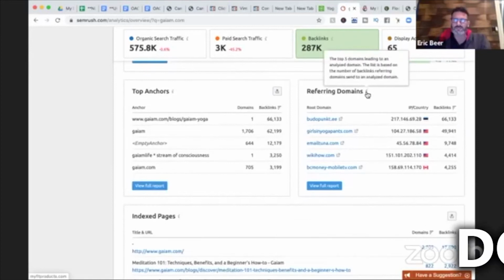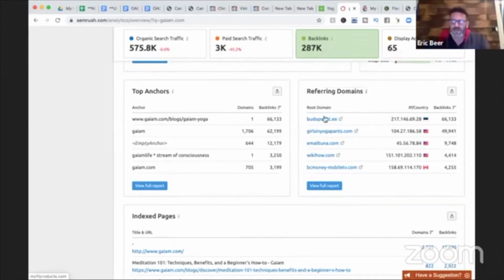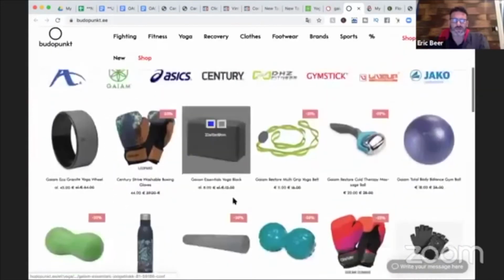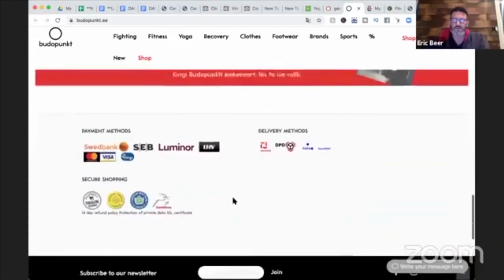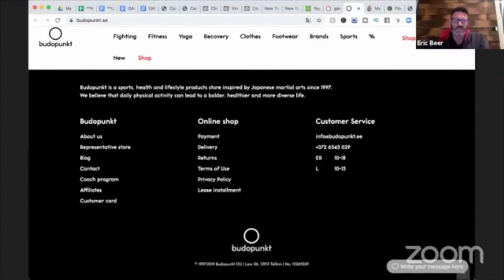Referring domains. The top 5 domains leading to an analyzed domain. This list is based on the number of backlinks referring domains send to the analyzed domain. What this is showing here, a referring domain, they're sending traffic somehow to that other site. So they might have their products on here or advertising. This site is getting them traffic. Oh, look, affiliates, coming traffic again.